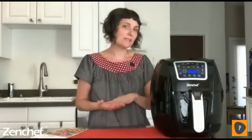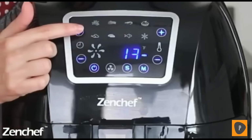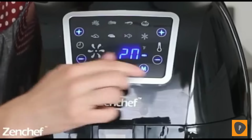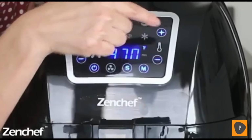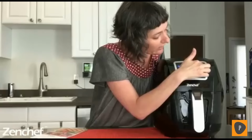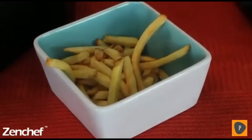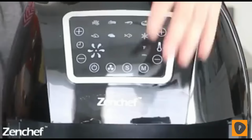And then you can use your manual functions if you want to do a custom time and temperature. You can adjust your time down or up. You can go all the way up to 60 minutes on this air fryer. And then your temperature, you can go all the way down to 160, or you can adjust it up all the way to 400 degrees Fahrenheit. To make some frozen French fries, we're actually going to use manual mode. I'm going to pour my fries in the basket. And the basket goes back in.